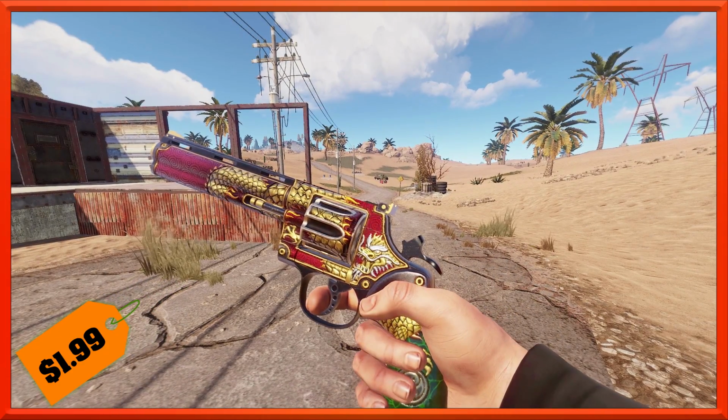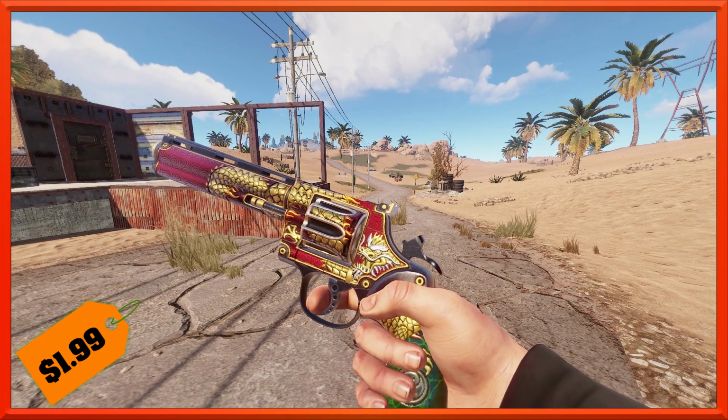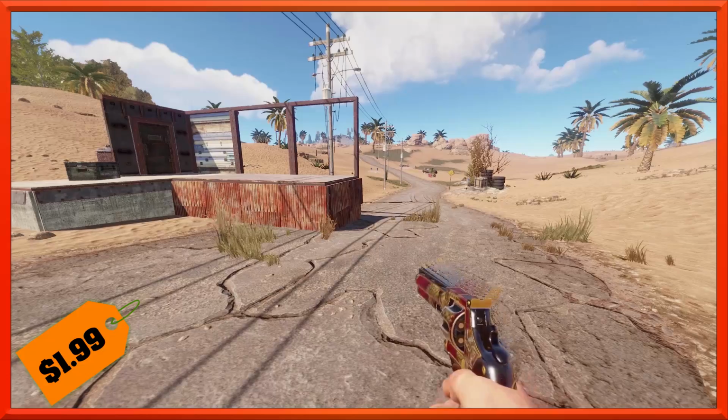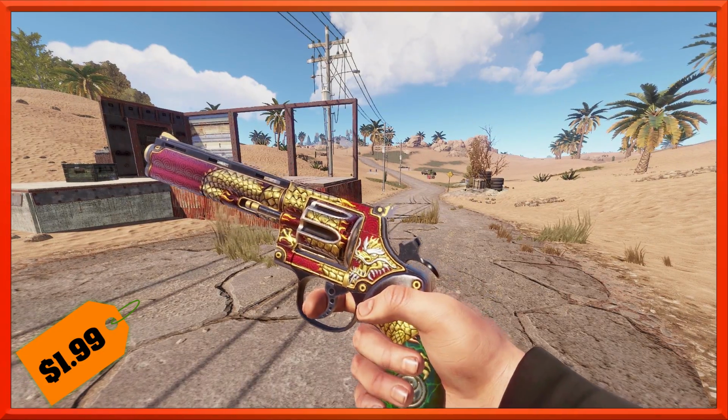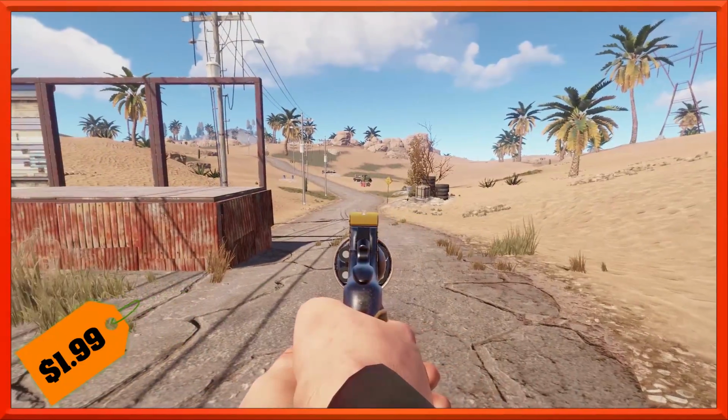Let's go ahead and take a look at our next skin, and it is the Dynasty Python. This is definitely a favorite set for a lot of people, and the previous versions have sold quite well, so I was happy to see this one make its way in. I particularly love how the dragon actually wraps around and into the cylinder of the gun, and I think that's a neat little effect.